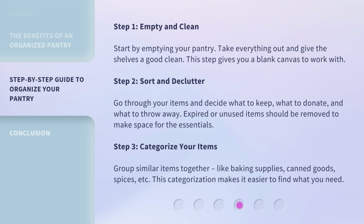Step 3. Categorize your items. Group similar items together, like baking supplies, canned goods, spices, etc. This categorization makes it easier to find what you need.